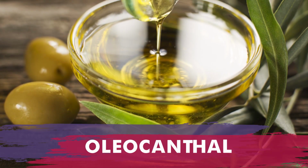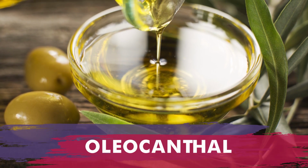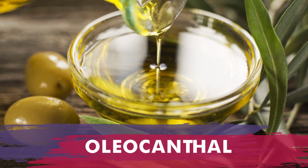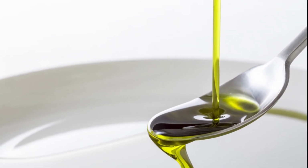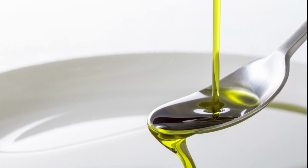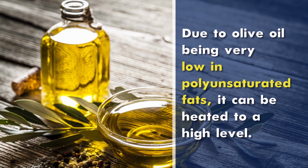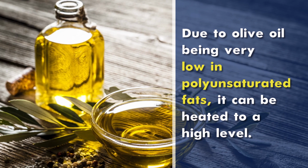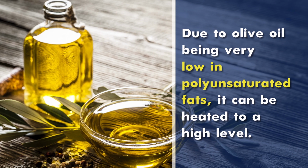And what's more, a compound called oleocanthal found in extra virgin olive oil has been found to have a similar effect on the body as anti-inflammatory drugs such as ibuprofen. There has been a myth that olive oil is not stable enough to be heated to a high heat, and that it can release harmful compounds. This has not been proven to be true, and due to olive oil being very low in polyunsaturated fats, it can be heated to a high level.